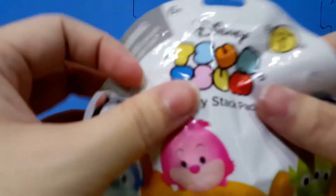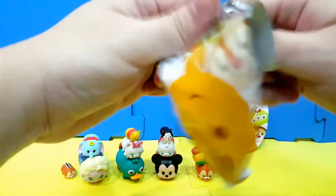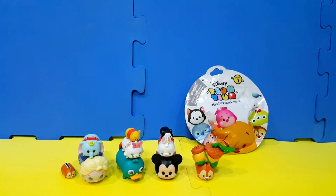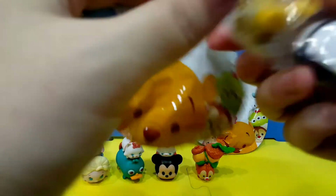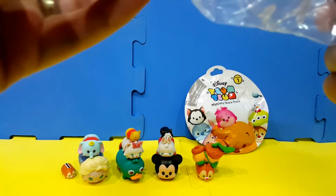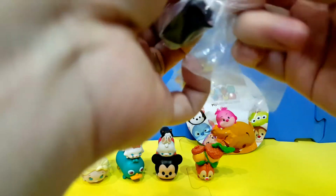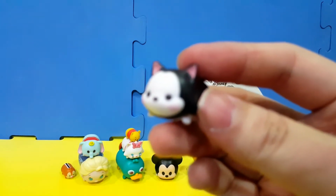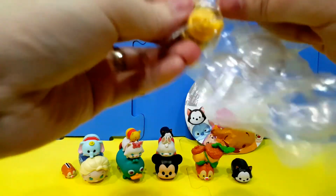Now let's open another one of the Chum Chum mystery pack. And this is like hard to open. And here we are. And what did we get? We got another Figaro the Cat, a medium one with the accessories. Let's open them up. Going to open the accessories.